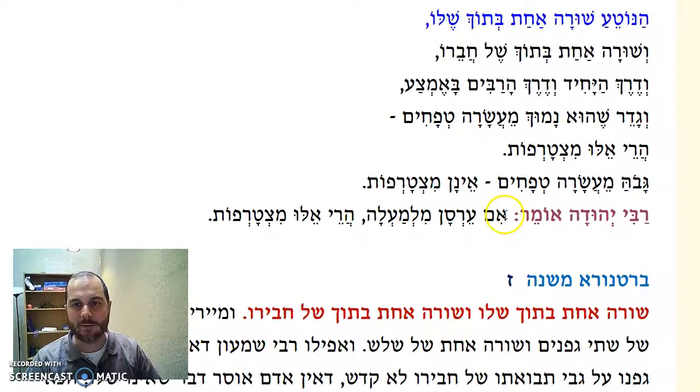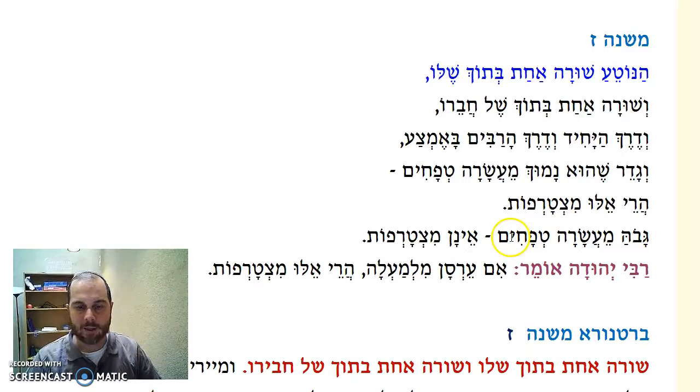We're actually going to see the idea of ariz, of combining vines together, in Perek Vav. So in all these cases, Rabbi Yehuda says that if you made an ariz from them, then even though they are separated by a fence, they are mitzdarfot, they are combined.